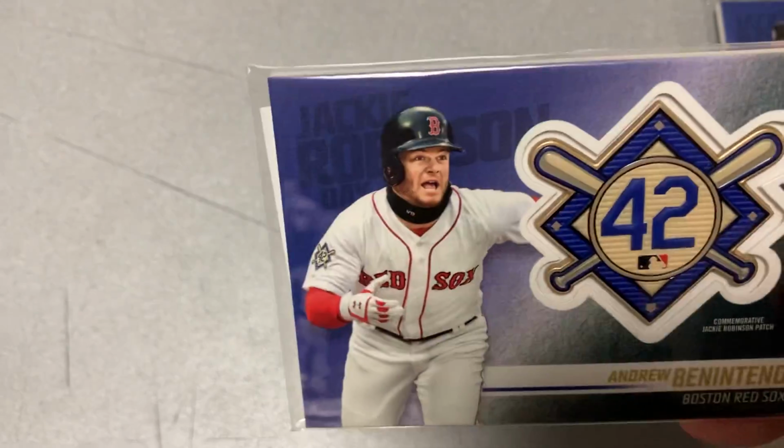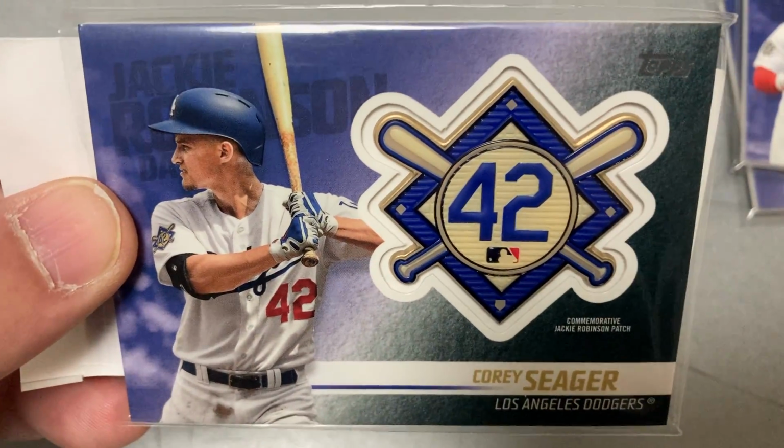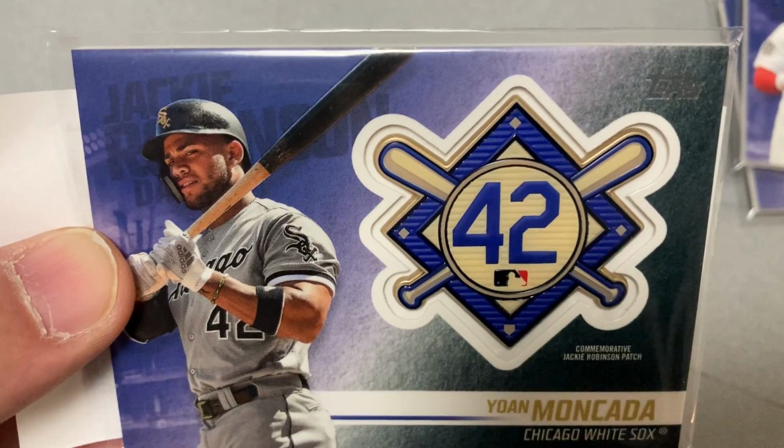More Benintendi. And then I've got a Corey Seager. Again, on a different team, Texas Rangers. Yoan Moncada.